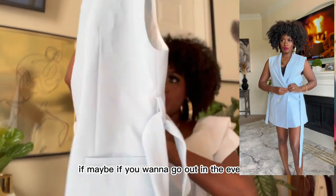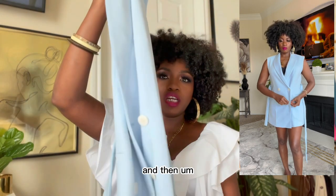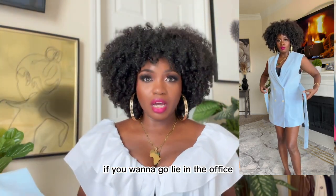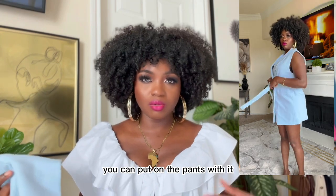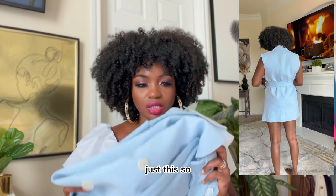Yeah, so this, you can wear it just as is. It's short. If maybe you want to go out in the evening, you can definitely style it for evening. And then if you want to go in the office, you could put on the pants with it. But I didn't grab the pants that it came with, so I just wanted just this.